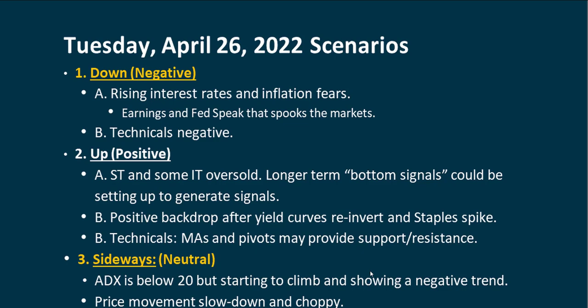So here's our scenarios. If you're more conservative with the ADX, you are in number 3, sideways scenario. The ADX is still below 20. It's starting to climb and showing a negative trend. When that happens, we see price really slow down and become choppy. All right. If you're a little more aggressive with the ADX, it is defaulting to a negative trend.